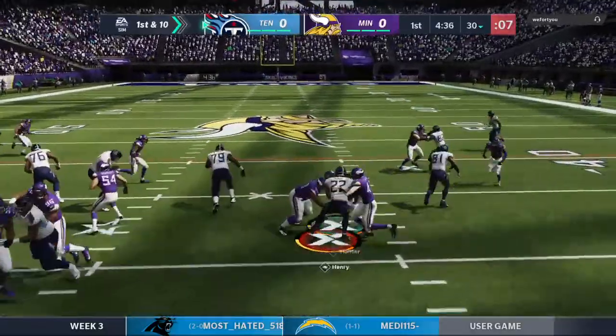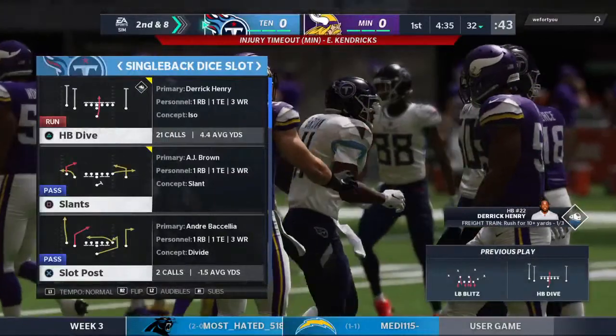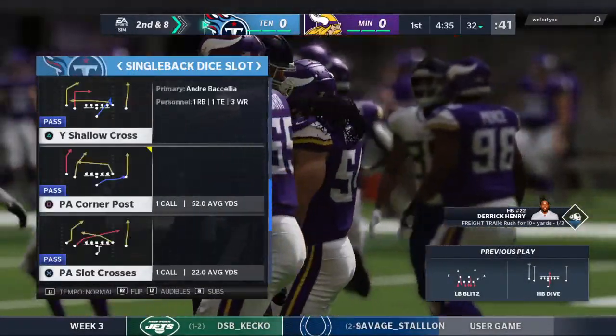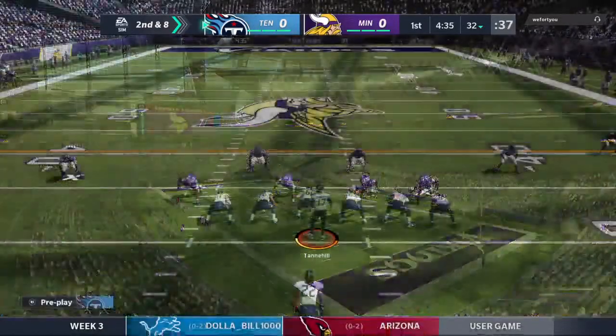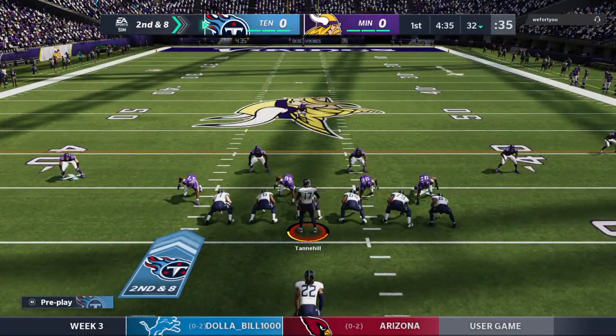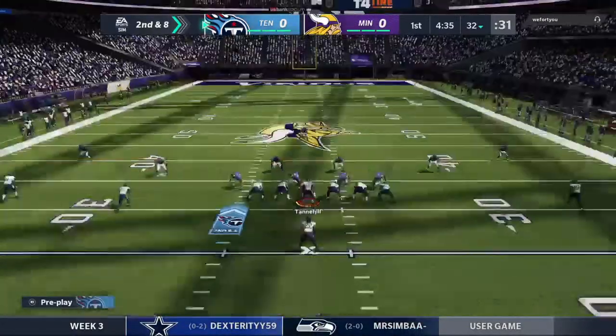They keep it with Henry on 1st down. And he'll slip his way up across the 30 to the 32. And this is why aggressive defensive coordinators love to blitz. It wreaks havoc because they end up taking their attention to the blitzers, freeing up the D lineman to make the play. Now 2nd and 8 at the 32-yard line.